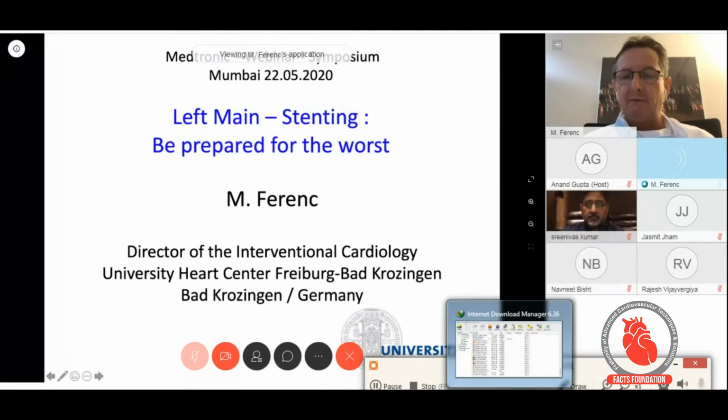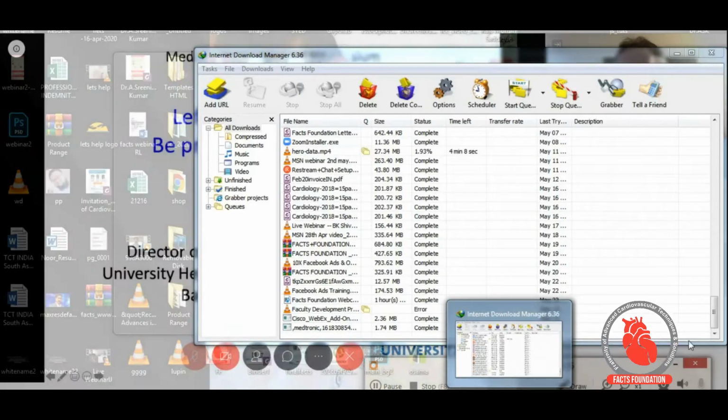Can you see now the slides? Yes, we can.